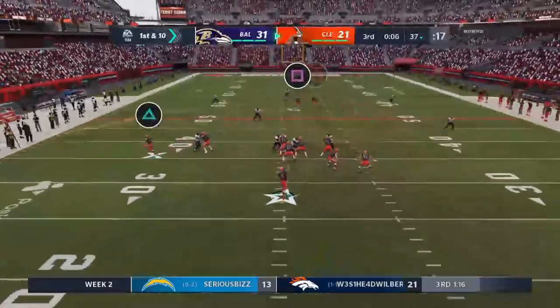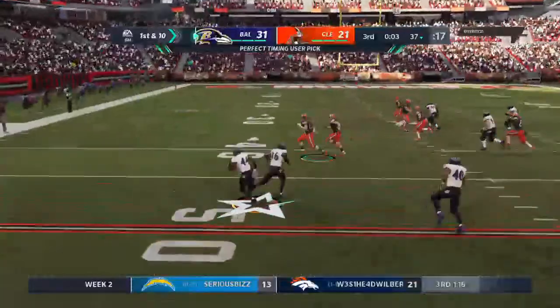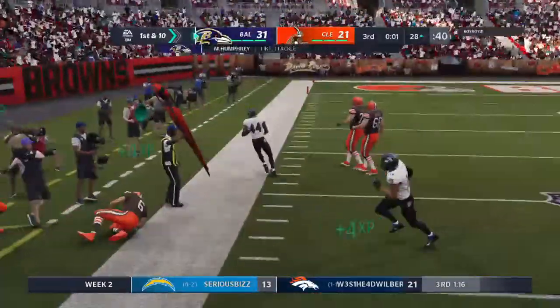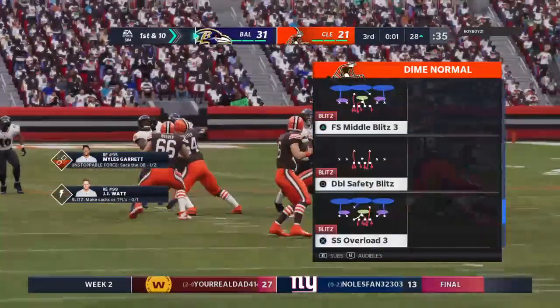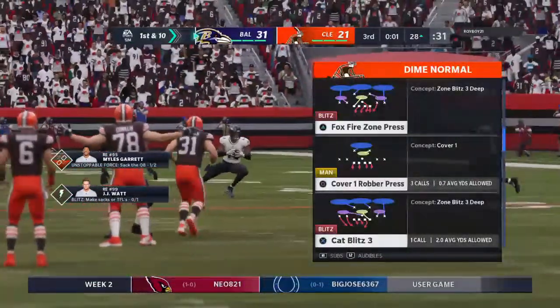Mayfield now. Trying to get it to Beckham, and it's intercepted. Picked off by Marlon Humphrey. Mayfield's pass intercepted by the Ravens. They'll take over 1st and 10 at the 28-yard line.